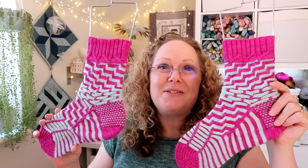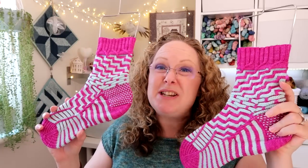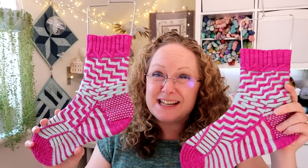I have another finished object. Now I almost finished these on the last episode, to be honest. This is the Contrast Blast socks by Stephen West, and they are really gorgeous, aren't they? Although I do have some issues with fitting a little bit.